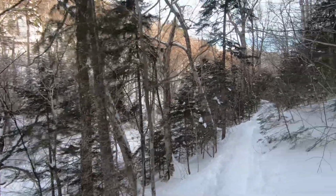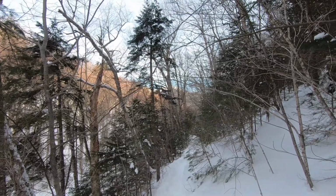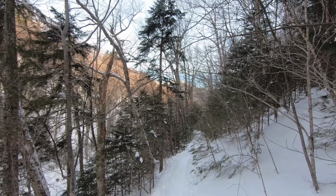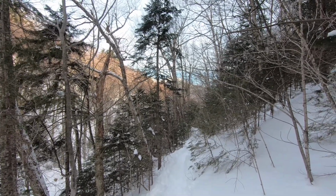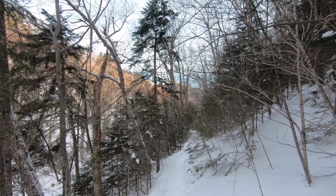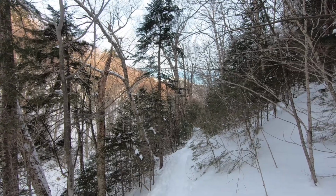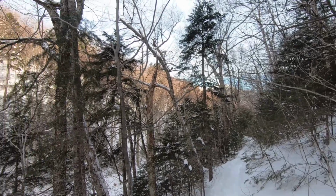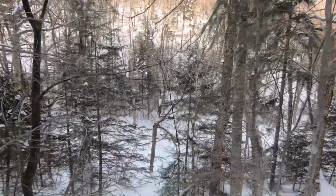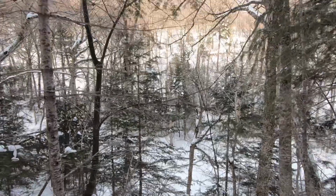I didn't zoom in. Right in here are the Presidentials, and the sun is shining, and it's beautiful. We are waiting on our other member of our hiking party who dropped a glove somewhere. But it's beautiful out. We've got the river down here, 19 Mile Brook, flowing well.